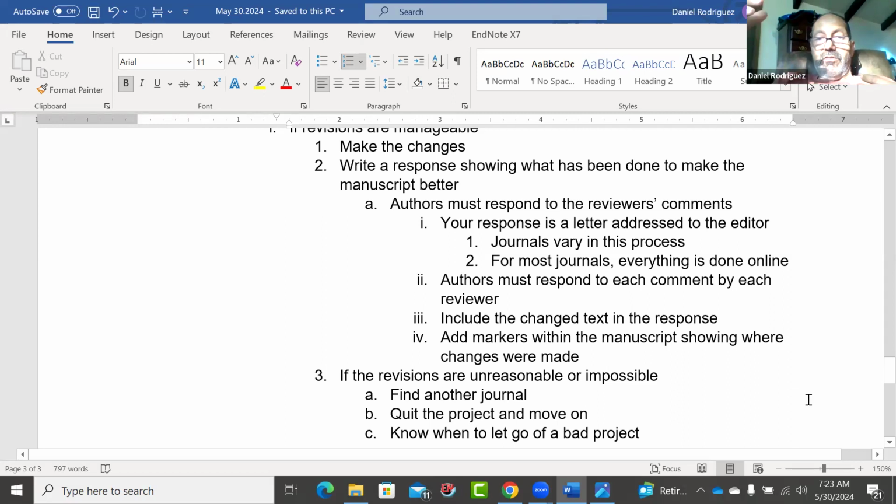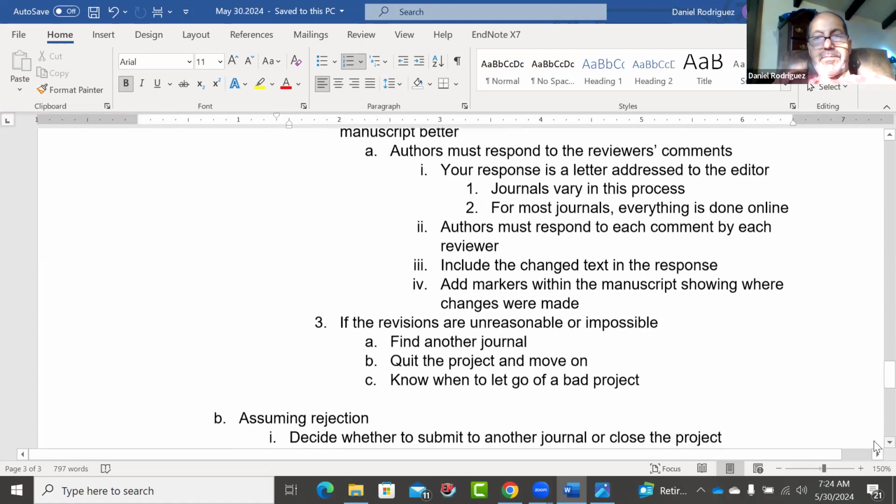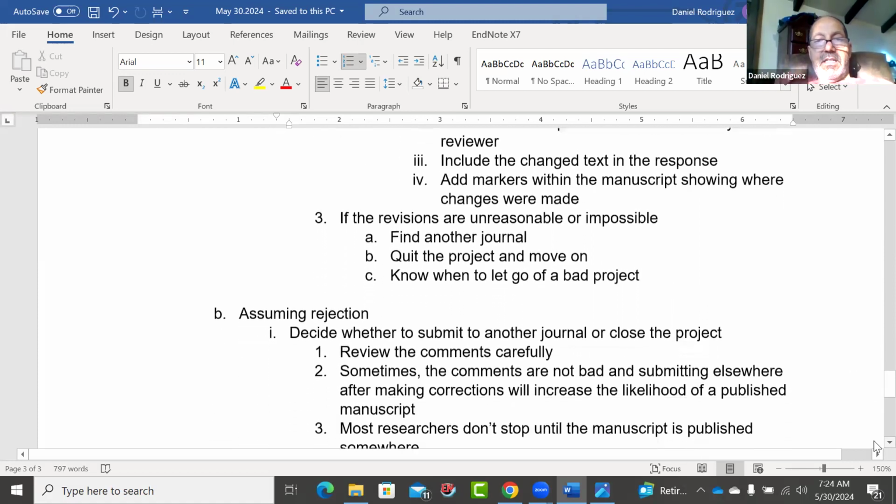And then when you resubmit the manuscript, somehow you have to show where this was done. So some people put lines around the borders of the text where changes were made, or you can do other things as well. You want to make it really neat. I wouldn't use something like track changes because that can be really messy. But there has to be a way that you can show to the editor that the changes were made.